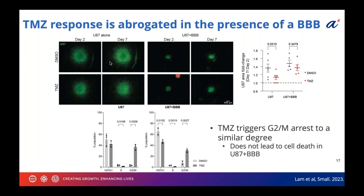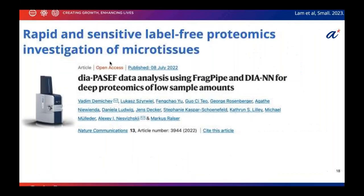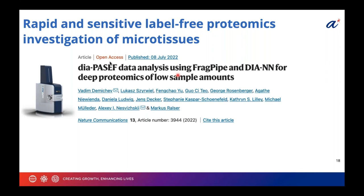And we didn't really understand, so to try to understand what was going on, we turned to a new technology, which is essentially ultra-sensitive proteomics. I showed this paper because I really want to highlight that this technology has only recently been enabled, which is why it was very exciting to be able to try this, because proteomics is very sensitive to sample material. It's not like transcriptomics where you can scale up your genes. You can't multiply the amount of protein that you have. You can only work with what you've got.